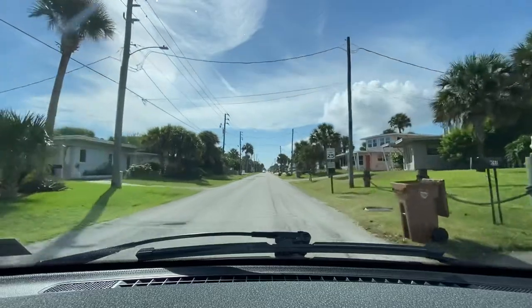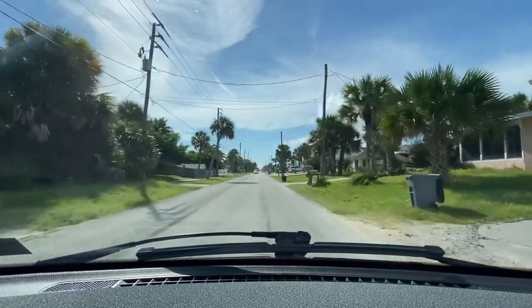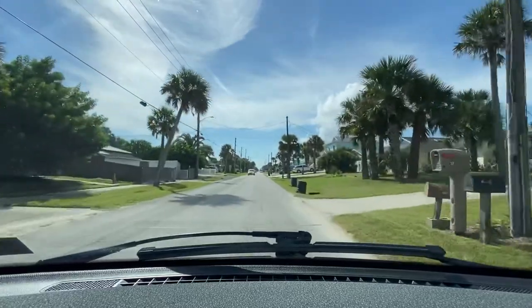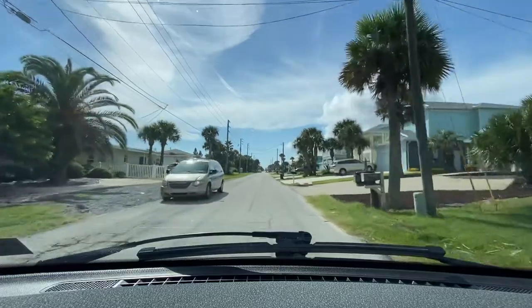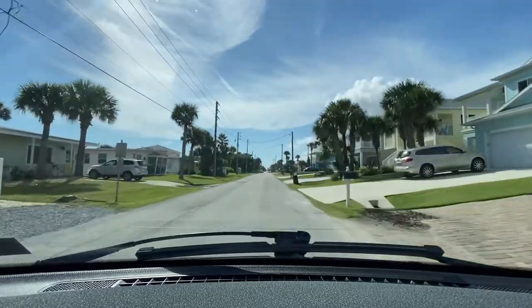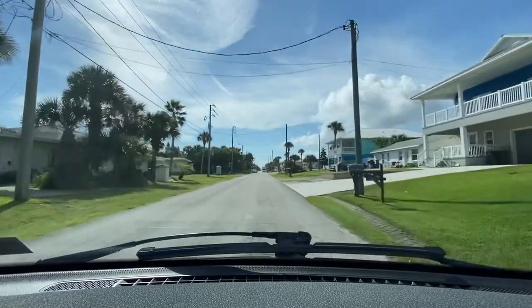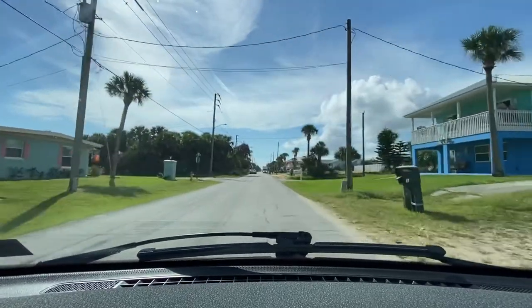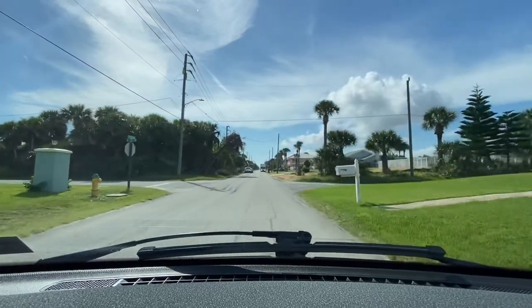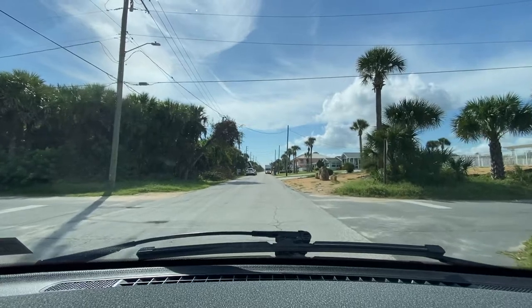I love Jeeps, especially if they're five-speed, a Jeep Wrangler, five-speed, 80s body, 90s body. They're really nice. Four-wheel drive, nice big knobby tires. That's what I'm talking about, baby. We're on 13th and Central Ave. I think I'm going to take it up another block or two, and then we're going to go on A1A.